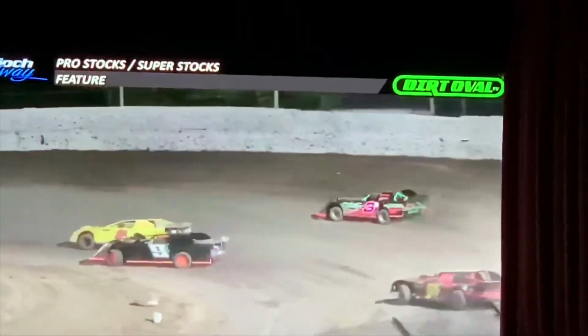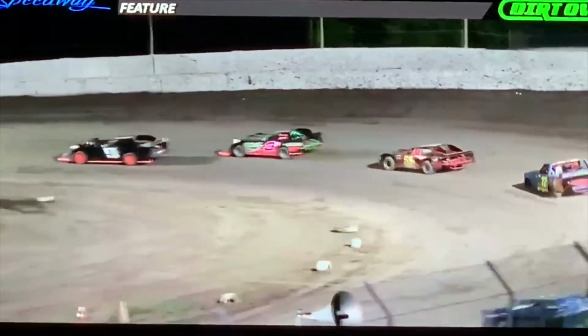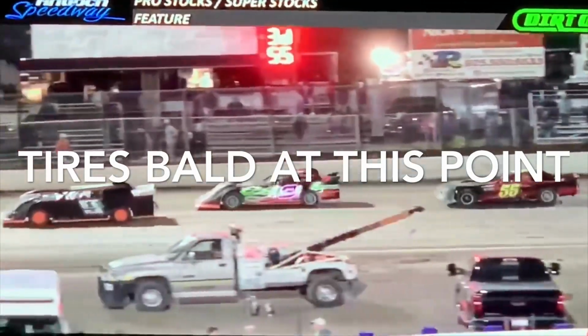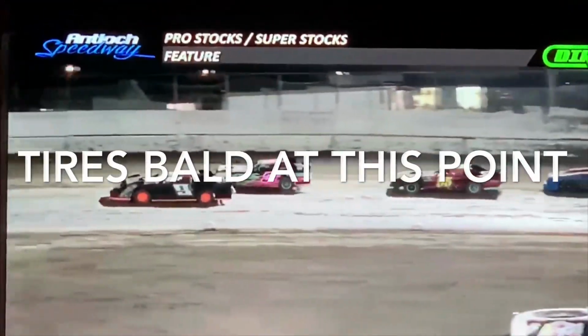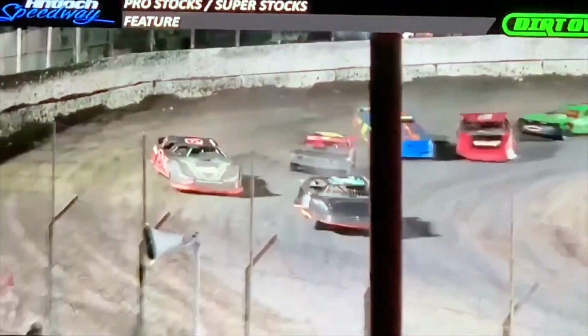And, all right, 17 down and 3 to go. Don't forget we've got the IMC modified feature coming up next. The Tri-State Pro Stock Series going to get underway. When they exit corner number 4, this time 5. The Jim Freeney and the 99 back in the top 5, running in 5th.